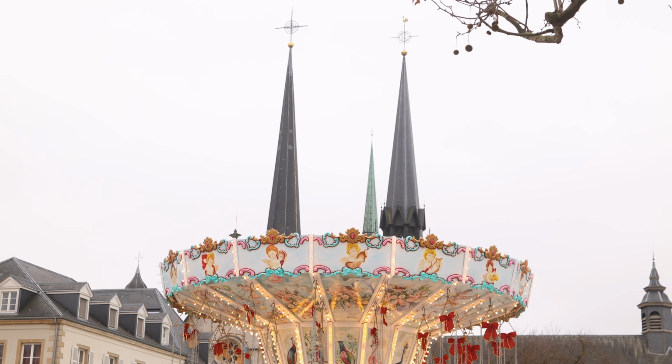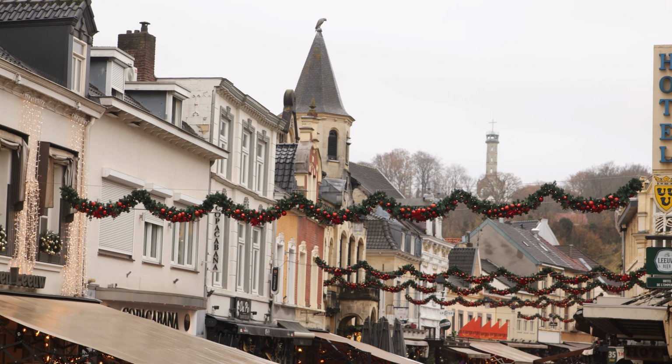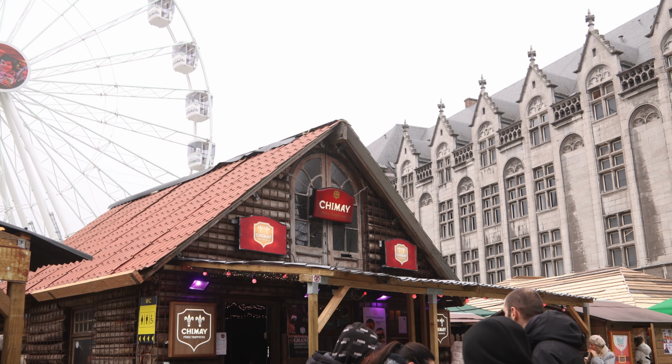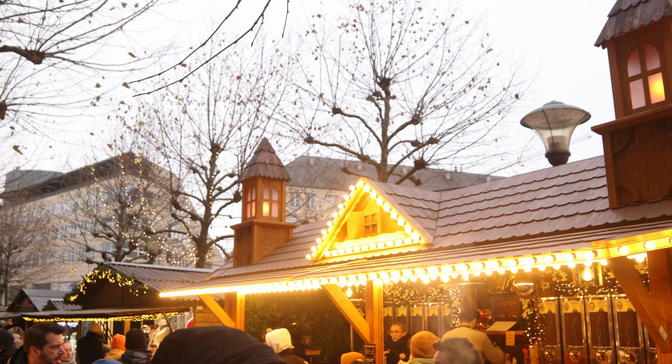But anyways, guys, that's it for Luxembourg. Tomorrow I'm heading off to Belgium. We're going to check out the markets in Liege, and then we're going to go to Maastricht in the Netherlands and check out some of those Christmas markets in some of those smaller towns just a few hours away from Luxembourg. So thanks for joining me on the Luxembourg tour.